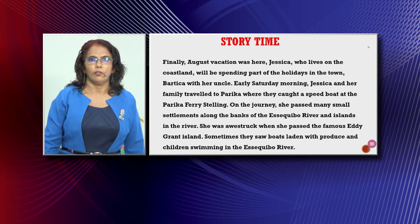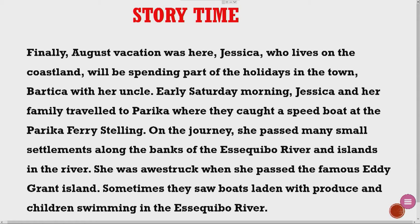Story time. Finally, August vacation was here. Jessica, who lives on the coastland, will be spending part of the holidays in the town of Bartica with her uncle. Early Saturday morning, Jessica and her family traveled to Parika, where they caught a speedboat at the Parika ferry stelling. On the journey, she passed many small settlements along the banks of the Essequibo River and islands in the river. She was awestruck when she passed the famous Eddy Grant Island. Sometimes they saw boats laden with produce and children swimming in the Essequibo River.